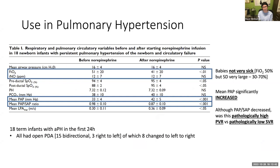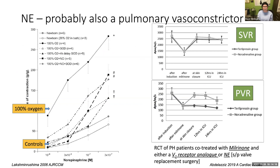And this is one study that actually shows 18 term infants with acute pulmonary hypertension who have some improvement in FiO2 and blood pressure after treatment with norepinephrine. Important to know, though, these babies were only in 50% oxygen, and therefore they were not very sick. Also, their pulmonary artery pressure was actually increased in the presence of norepinephrine. So although this study shows improvement, I think we have to think about it with caution, particularly in the baby with hypoxemic respiratory failure.